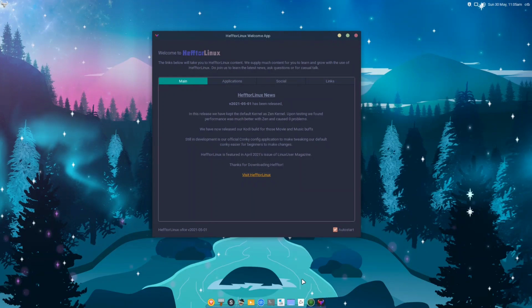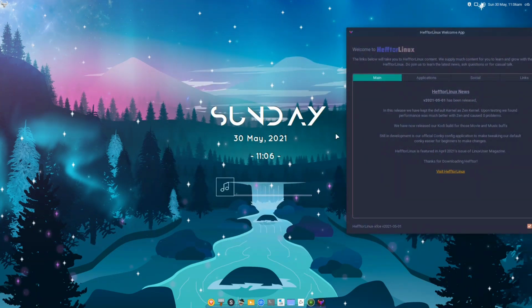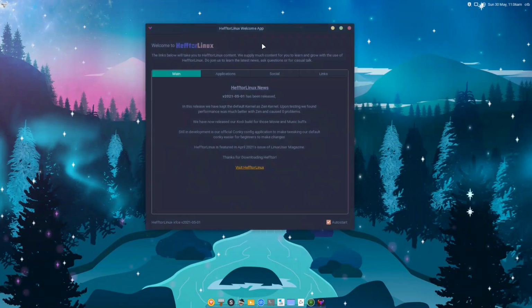They've released a Kodi build, still in development, our official Kodi config application. Okay, thanks for downloading. And I think if I just move that there, what you actually have is a conky configuration there with the date, the time. And I'm assuming if you're playing music, that's going to show up exactly what track you're playing there. I haven't got any music on here, so I can't really test that.